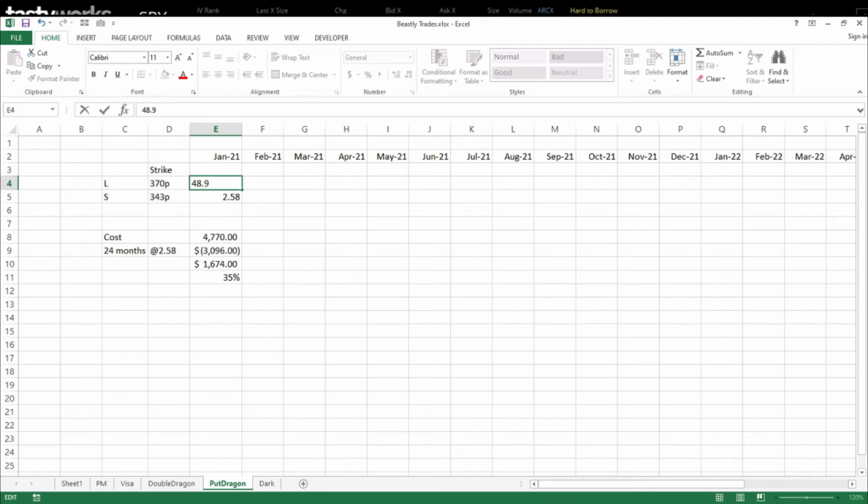Actually, let me just make sure. I think I might have been looking at the mid price or something. Oh, sorry. Yep, I was looking at the mid price between the 46.50 bid and the 48.90. But I'm thinking you guys are smart enough to know that prices are going to move around. So by the time I get to the spreadsheet, it's going to move all around.